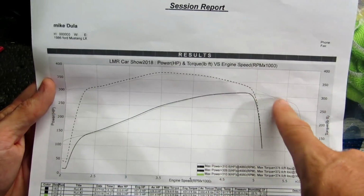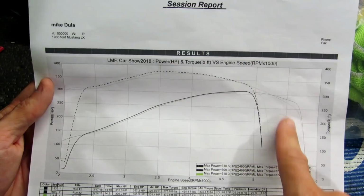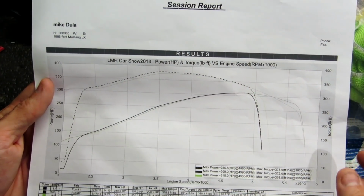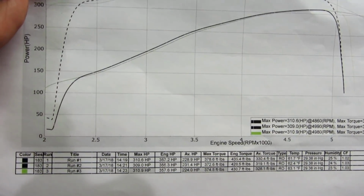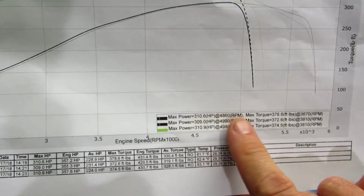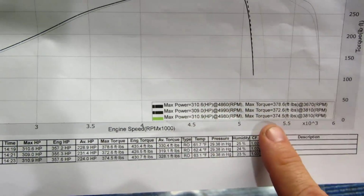I know right around here is more like 6, even though it says 5.5. I know for a fact that I dropped this off at about 6,500 RPM, so this is more like 6,000 right here. But nonetheless, it is still reading the max torque and horsepower, and the curve does look quite good. You can see the numbers down here. Max power 310 on the first run, and 378.6 torque, 309 on the second, 372, and 310, 374.